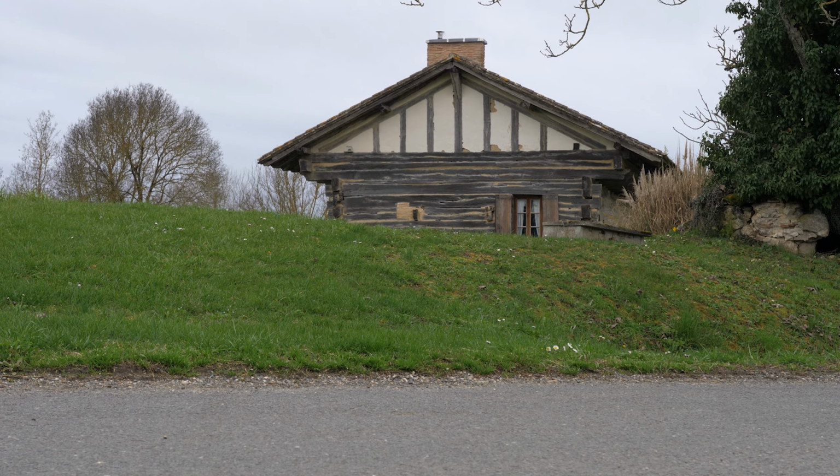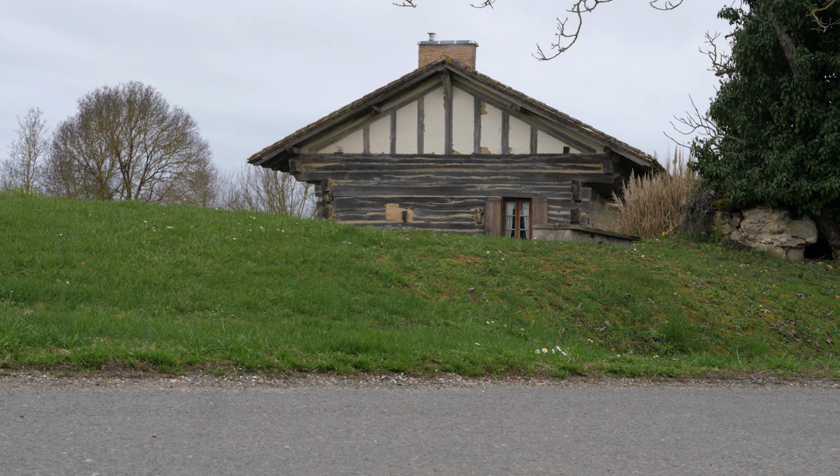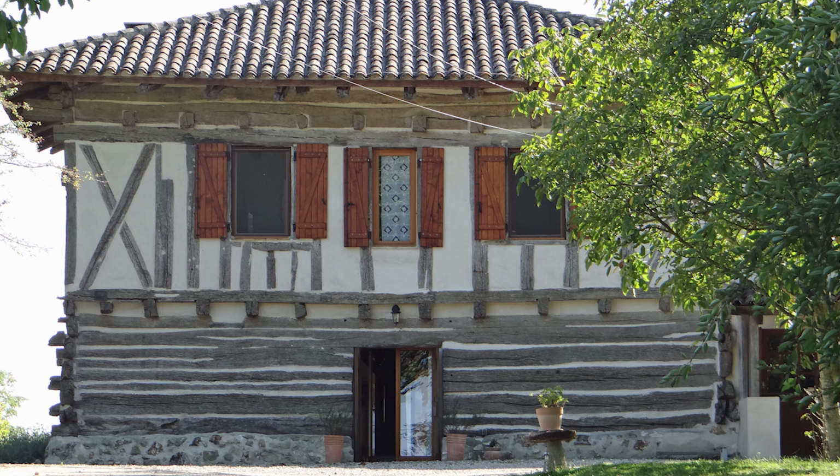If you like to see more of these houses, it's very simple. Take your car and explore the surroundings thanks to the thousands of back roads, and you could spot some of them. Some are actually in very good condition. They were magnificently restored. Others are more difficult to see because often they were absorbed by more recent buildings.